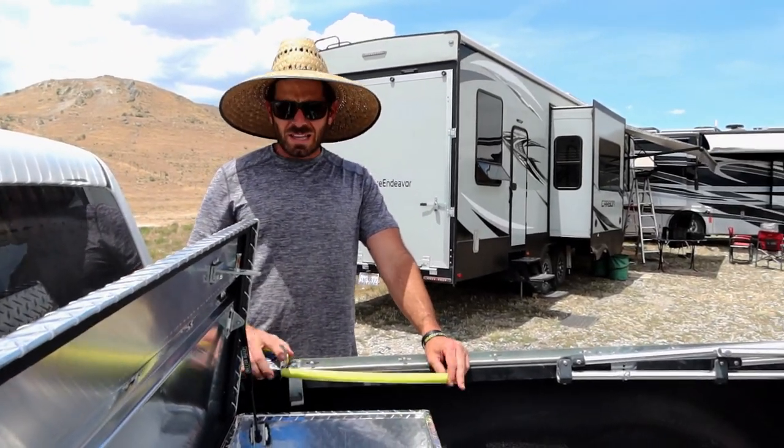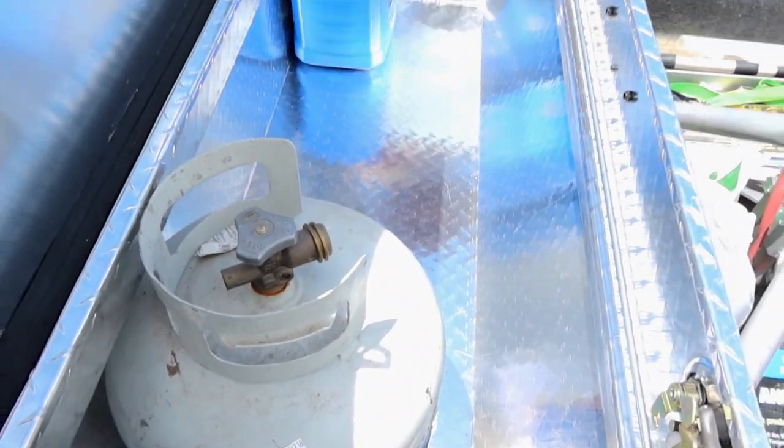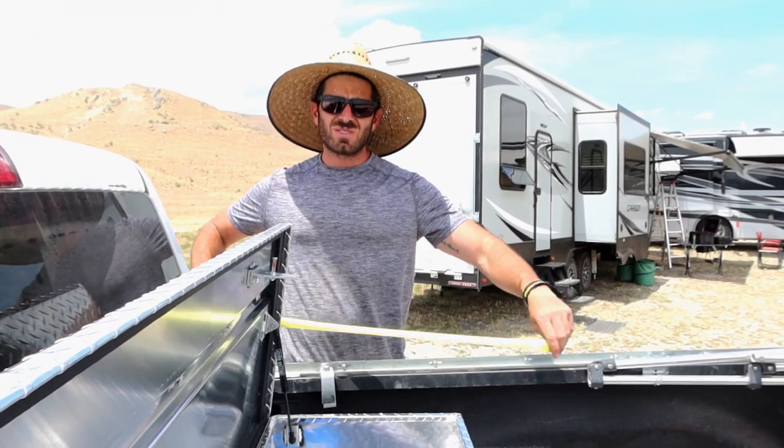All right, so now that we're back at camp, obviously you can tell the propane tank fits. We got our DEF in here. Now we're gonna center it up and we're gonna run some of those self-tapping screws in to get it installed.